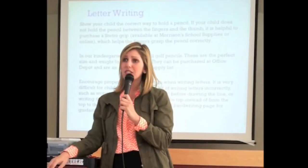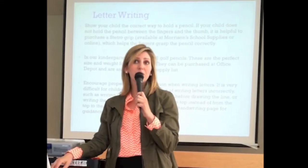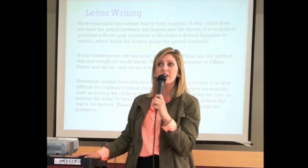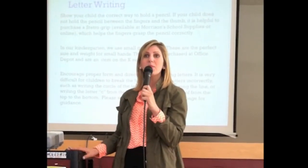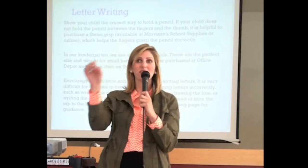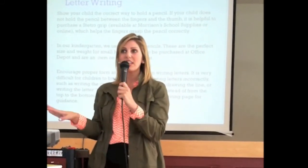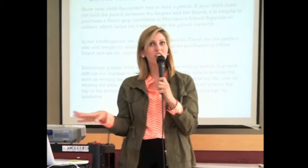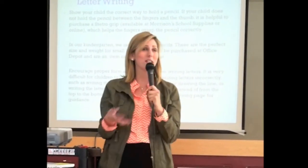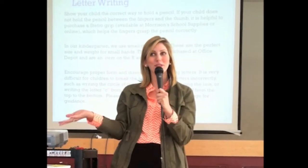The other thing is, if your child is writing a lot of letters, and particularly if they're writing their name, work with them to make sure they're doing letters from top to bottom. I still have some little guys that are writing their S's starting from the bottom, their C's from the bottom. If you can fix that now before they come to kindergarten, or encourage them at least, it'll just be way more pleasant and easier for them with their writing fluency.